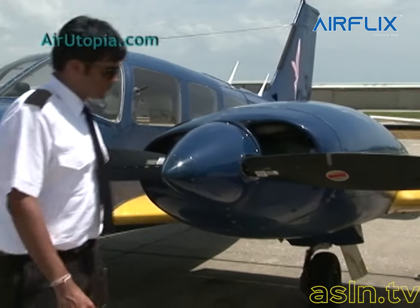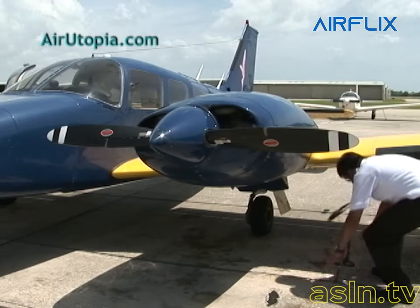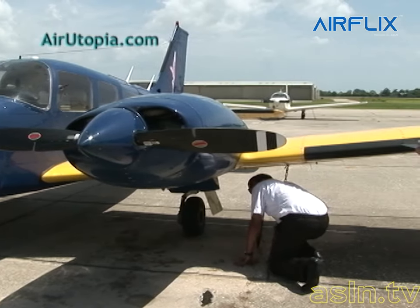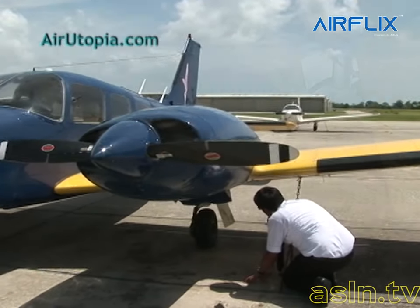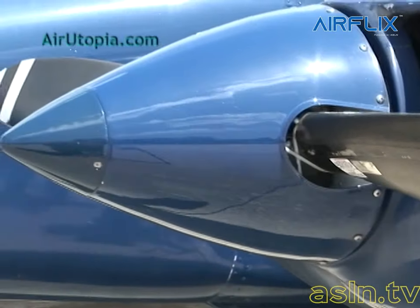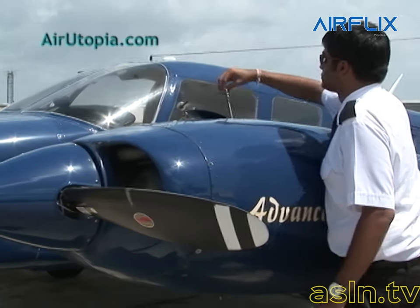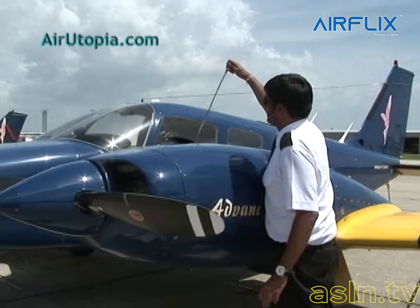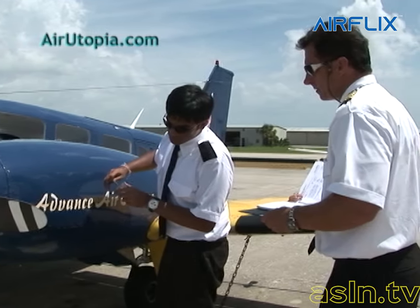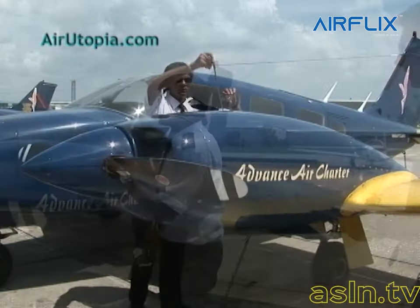Now we're going to the left wing engine nacelle and the landing gear. So you want to get under the engine nacelle and then look at the strut, the landing gear, and we have a good tire on this side as well. So let's check the oil on this engine. Six quarts, beautiful. Yes. Right where we like it.